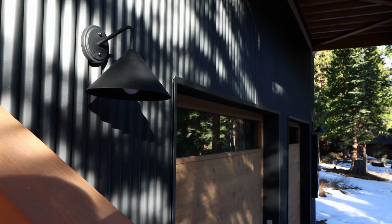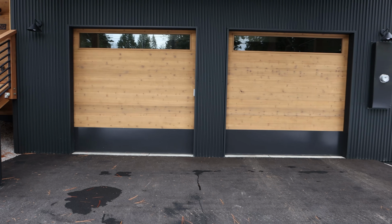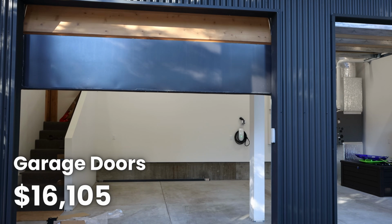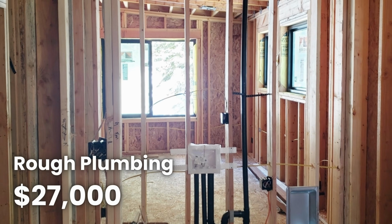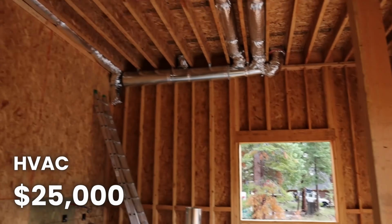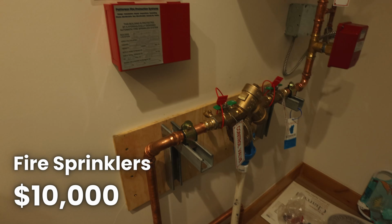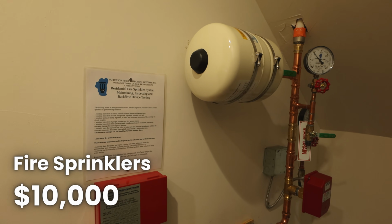The final piece that tied all the design elements of the exterior together was this pair of custom garage doors, which was $16,105, including installation and the remote access system. At this point, the house was dried in, so the crew could start working on the interior. They started with rough plumbing, which was $27,000, and rough electrical, which was $28,000. HVAC, including the heavily insulated ducting and the furnace, was $25,000, and an interior fire sprinkler system, which was required in our area because of the wildfire risk, and that was $10,000.